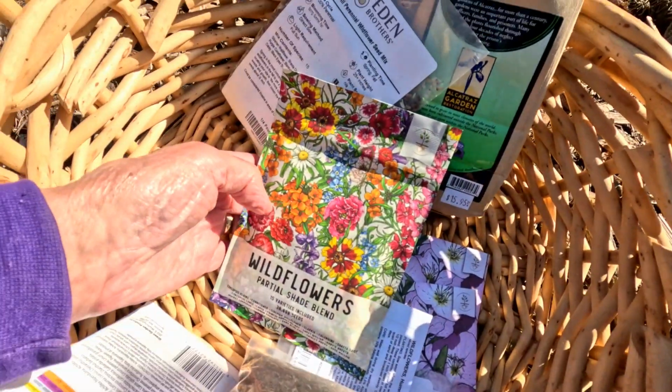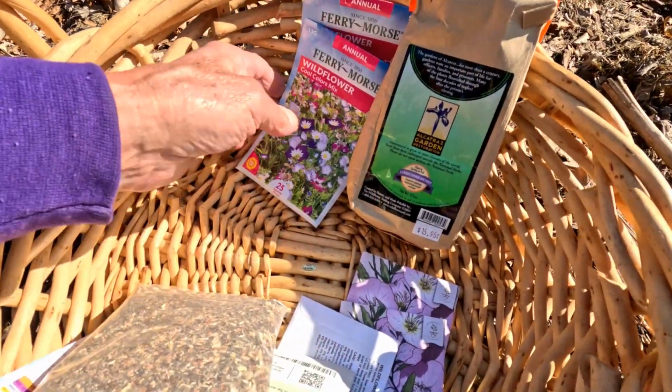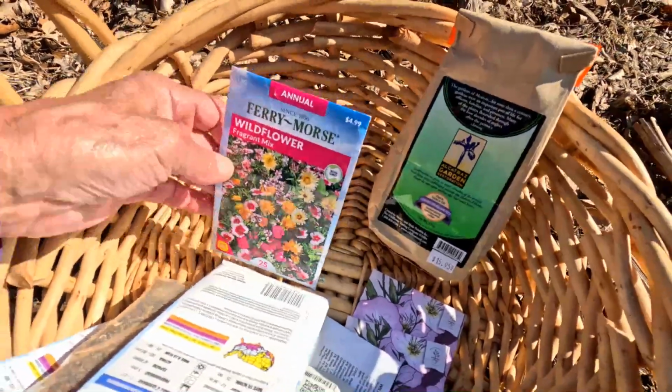Here's another one I got on Amazon. It's a Wildflowers Partial Shade. I got 2 of these from Eden Brothers. Here's some more I got at Menards. It's a Wildflower Mix and a Wildflower Fragrant Mix.